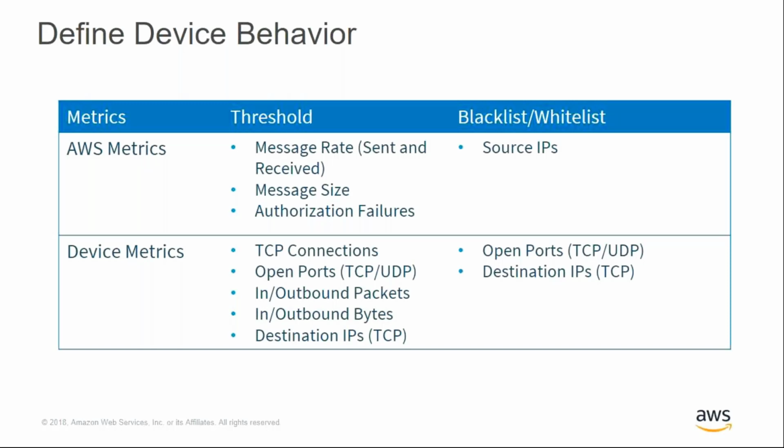On the device side, customers can monitor destination IPs, TCP connections, open ports, inbound and outbound packets, and bytes. Connecting to untrusted or unknown IP addresses can indicate that your device has been compromised and a remote attacker has established a command and control channel with your device, or that the device is performing reconnaissance or attacks against a third party. The connections to unexpected destinations may also indicate a compromised device abused as a network traffic anonymization node, cryptocurrency mining worker, or email spam campaign node.